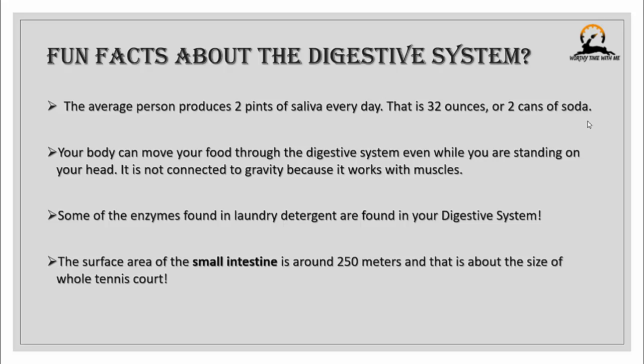Your body can move your food through the digestive system even while you're standing on your head. It is not connected to gravity because it works with muscles. You know why? Because when you're standing on your head, your esophagus is still there, right? Then when you're making boluses, they go down through your esophagus and to your stomach. Then this process keeps on going.